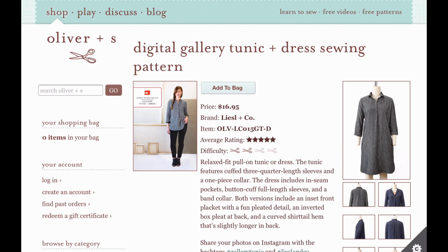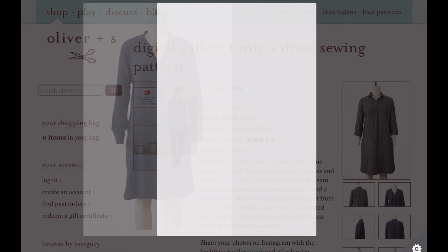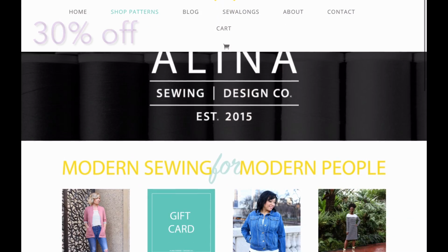It was the first shirt I ever made, and it was great because it didn't have buttons down the front. It didn't have a difficult construction. And so if you're looking for a first shirt pattern, I can totally recommend this gallery tunic.